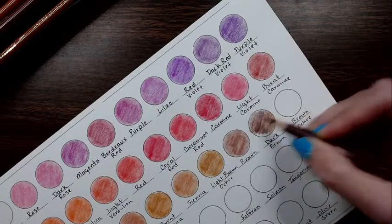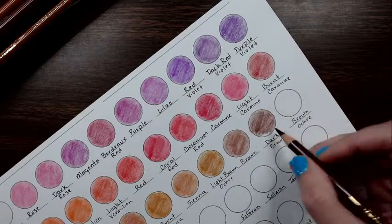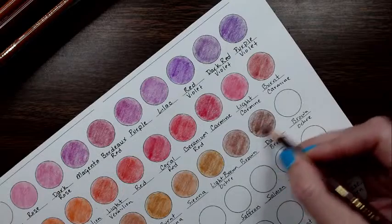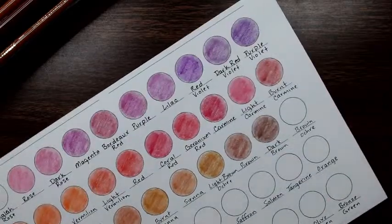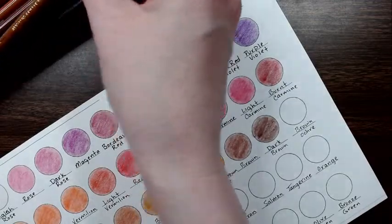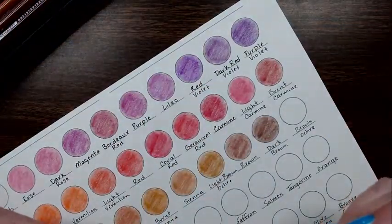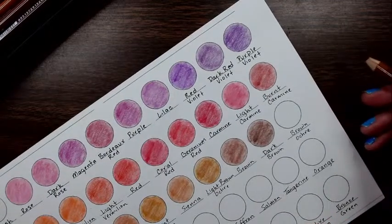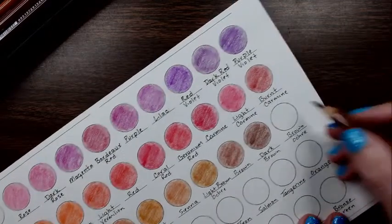So, if the pencil goes flying, I'm holding it with a tighter grip than normal to try to keep it in my hand. Alright, sorry. Hey, I got all the bodyguards I need and four-legged furry friends. Brown ochre.